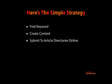So, here's the simple strategy. Number 1, find keyword. Number 2, create content on keyword. Number 3, submit content to multiple article directories on the internet. Number 4, get leads. So we're going to dig into this a little deeper. But really, if you can get that, you can use this strategy day in, day out, and make it work. It's just a simple process.